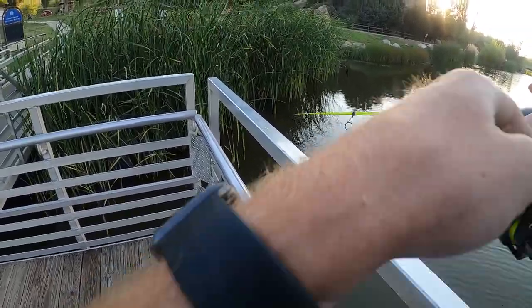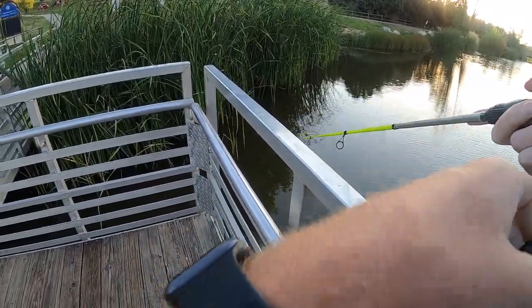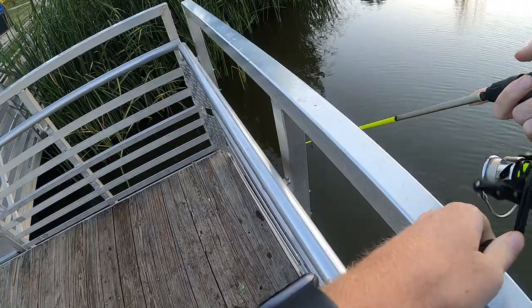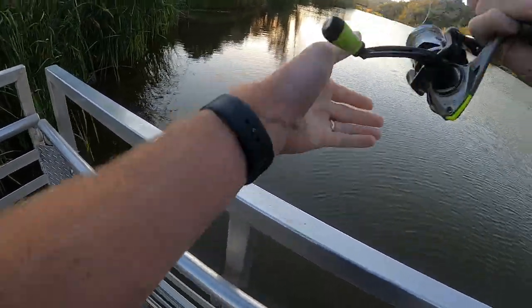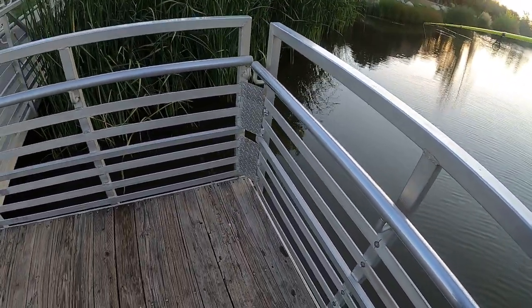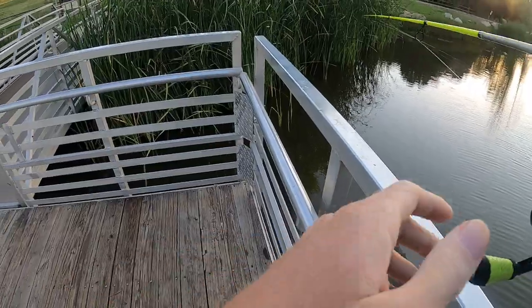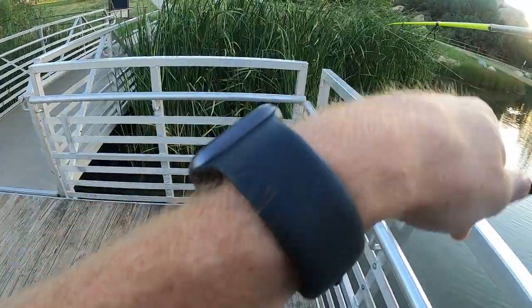Let's see if we can crank on one more. Bait looks all right. Yeah, it looks like it's swimming pretty good. And all I got this tied up on is a Z-Man little tiny 1/10 ounce Ned rig head. Those are actually my favorite things to use on these. Oh my God. No way. We have something on our line here, guys. It's not a fish, but it says brush.